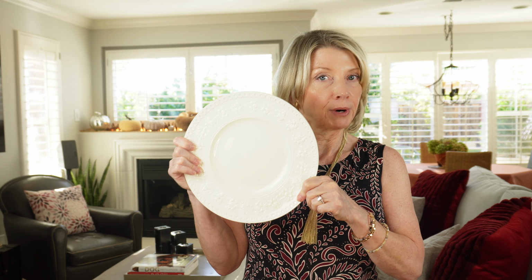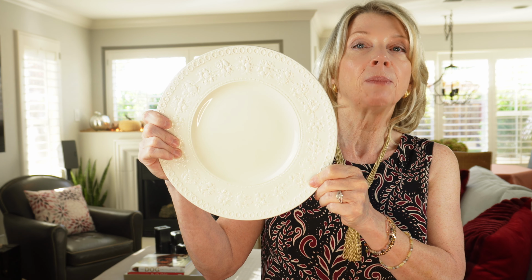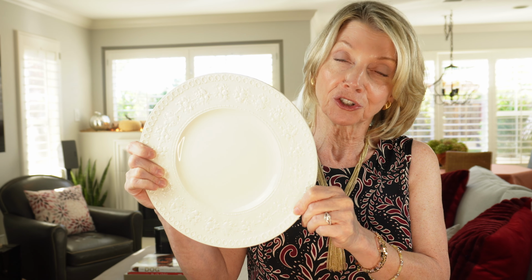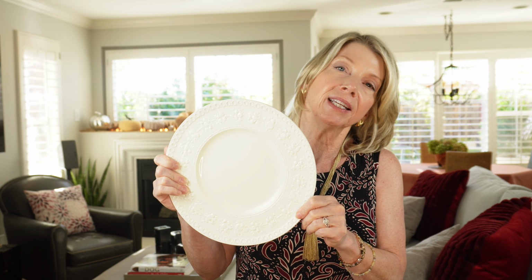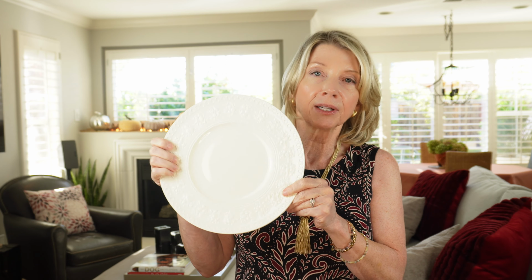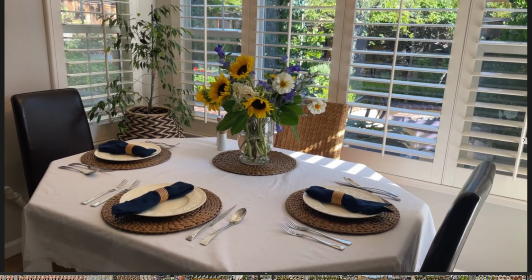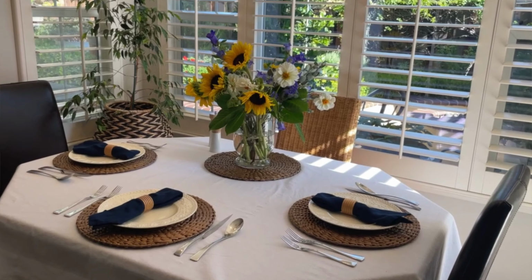Dishes are similar. You don't need holiday dishes or seasonal dishes. These are an inherited treasure. They're this little Wedgwood pattern. I love them. I actually inherited some Christmas dishes too, but I tend to use these. I like them because they're more simple, and I can use these for Thanksgiving. I can use them in the summertime. I could use these probably for spring.